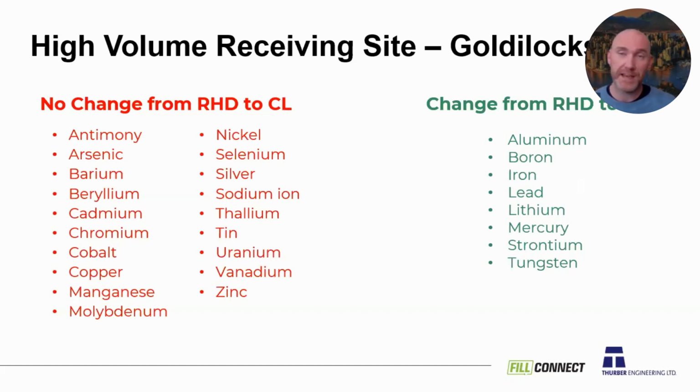You could then send it to a high volume receiving site. But again, that's assuming there's one in your area that makes sense, and it may actually just make more sense to send it to a landfill or a treatment facility, because those are going to be more available than high volume receiving sites, I believe. So if you have more questions about high volume receiving sites, please reach out to me, because they are a whole kind of separate animal here. But again, I just don't see them becoming that big a factor.